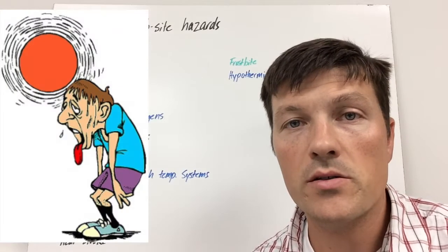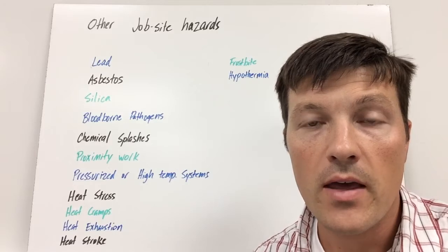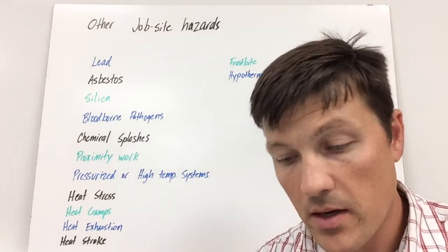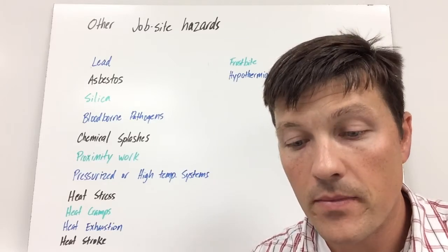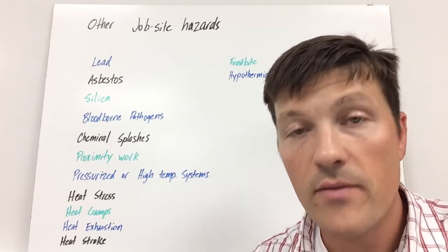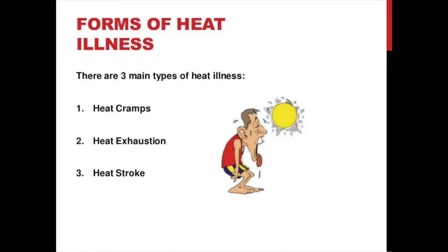Heat stress is when your body cannot cool itself fast enough, and that can be caused by many things, abnormally hot air, high humidity, and extreme heavy exertion. So you're working really hard out in the heat. And those could lead to things like heat cramps, heat exhaustion, and heat stroke.